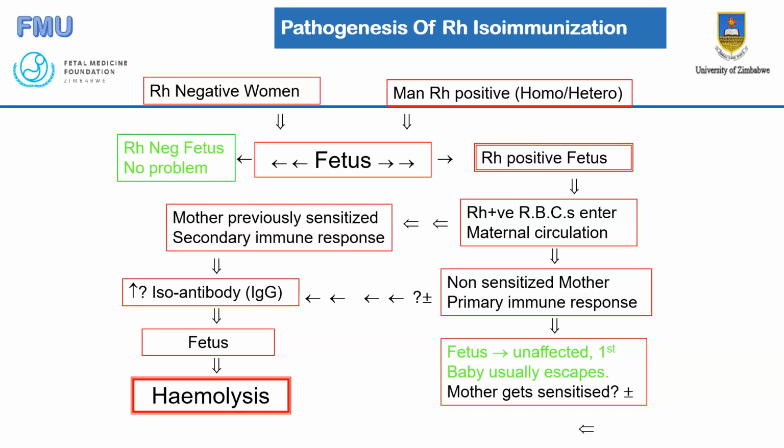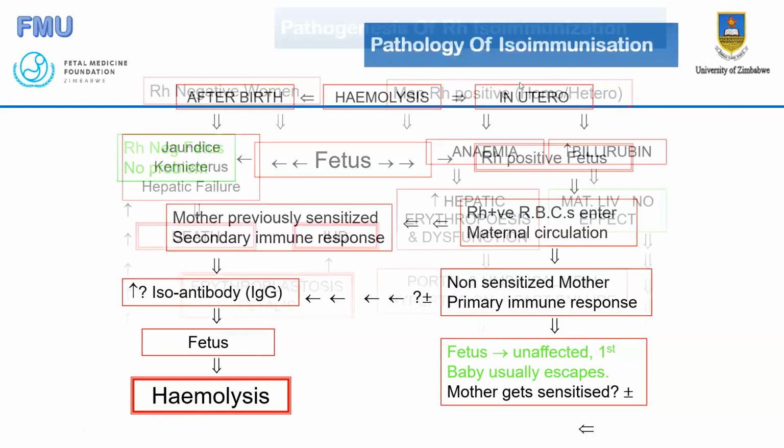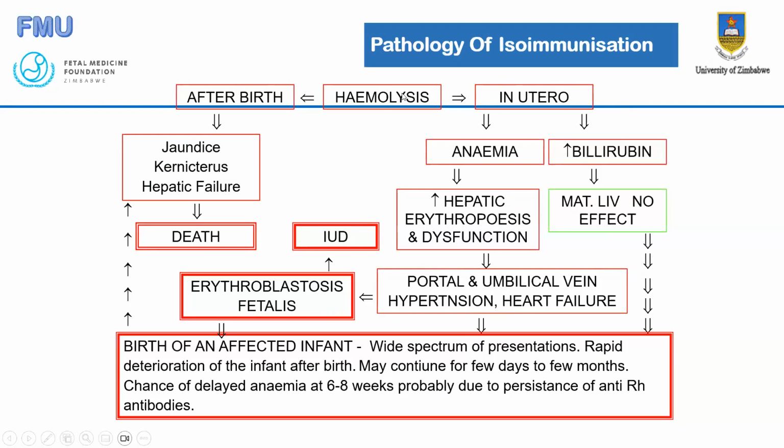So the antibodies are going to cross the placenta and attack the fetal red blood cells and make them agglutinate and cause hemolysis. They'll be broken down in the reticuloendothelial system. As they pass through the spleen and so forth, they'll be broken down because they are too big to pass through the filters. So the red blood cells will be damaged, hemolysis. When that hemolysis happens in the uterus, the baby is going to develop anemia.